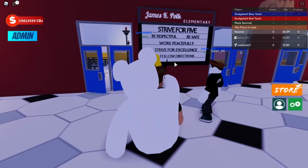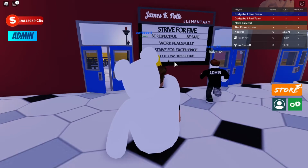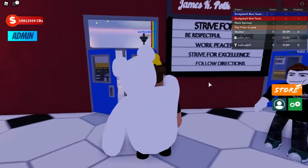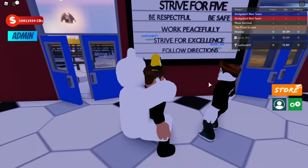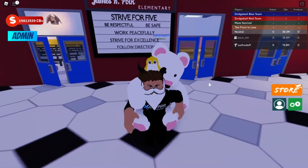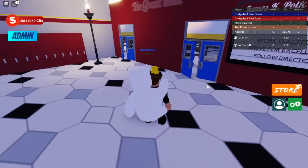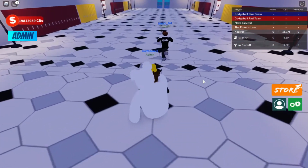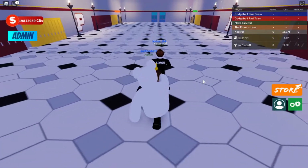And Polk's really big on their Strive for Five. It's the model that they live by on campus over there at Polk Elementary. So, strive for five: be respectful, be safe, work peacefully, strive for excellence, and follow directions. So, cool little stuff like that we can do to really make this feel like a personalized experience for not just the tutors, but the students as well.